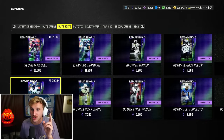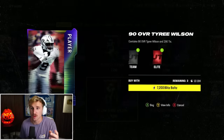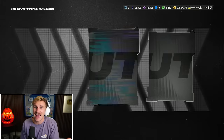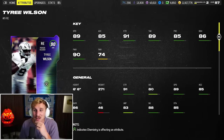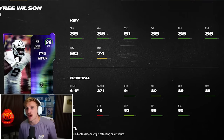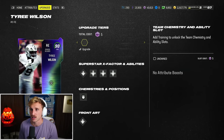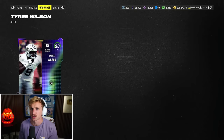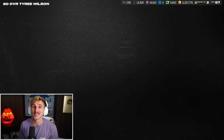I actually could get two different players here. Tyree Wilson. I do need a right end. Let me go Tyree Wilson, Tank Dell. This is kind of nasty. Tyree Wilson, 90 overall right end, 89 speed, 90 power moves, 86 block shed. He's all right. I'm not going to say he's insane. I think I like Myles Garrett better, but to just be able to pick him up and not really think about it is really nice for this defense. Not going to run any abilities on him. I don't think it's worth it, but we'll start there with Tyree Wilson.